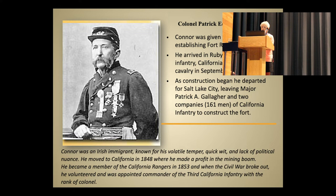With the military installed at Fort Ruby, attempts were made to end the violence and develop a treaty. The Treaty of Ruby Valley was signed in the fall of 1863. As we've heard earlier, 11 Shoshone leaders signed the document along with the colonel at the fort and the territorial governor of Nevada.